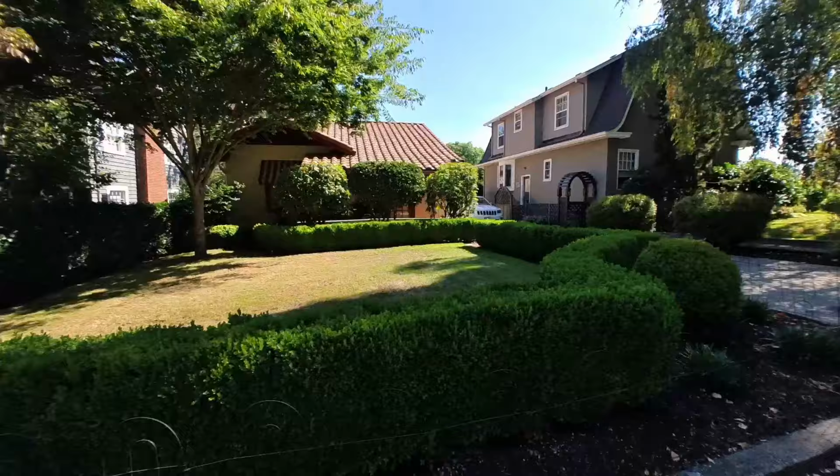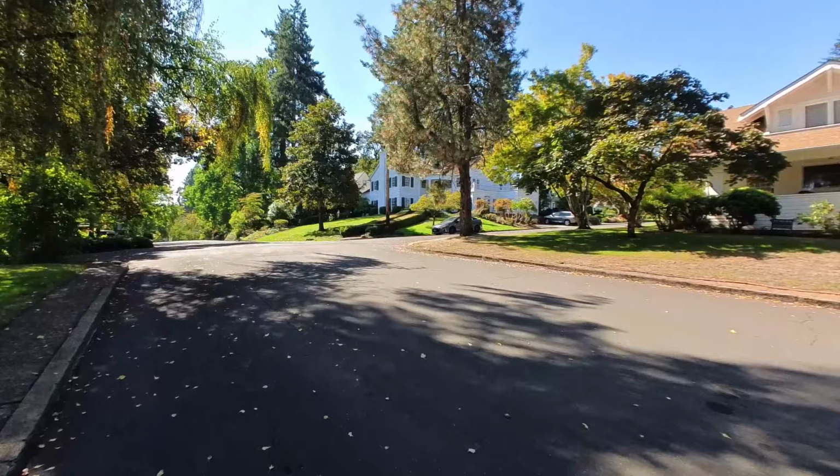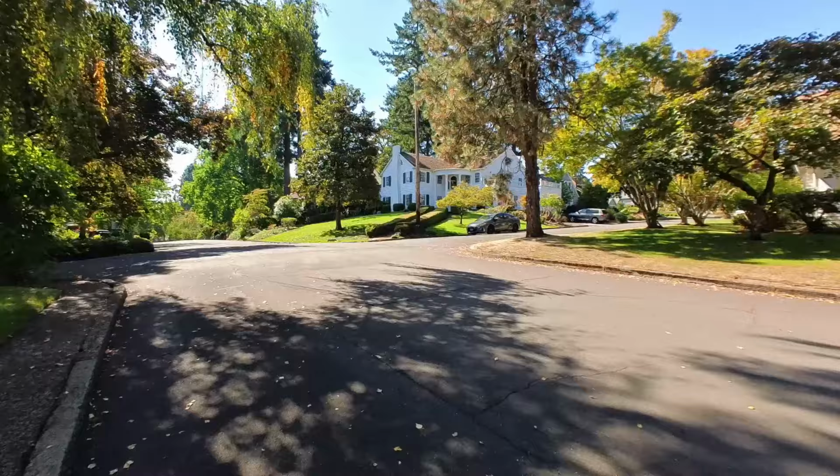Oh, here's another beautiful house. I mean, these homes are just so beautiful. So this house is an interesting story here. Oh gosh, I'm trying to remember the guy's name. I feel like it's Eid or Ide. He's had that house on the market for like 8 years. It's really sad because that's a gorgeous, gorgeous house.